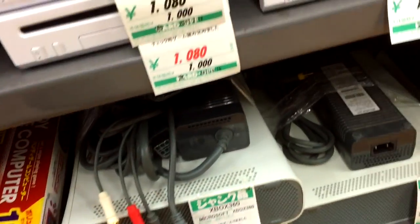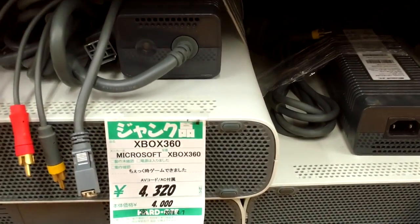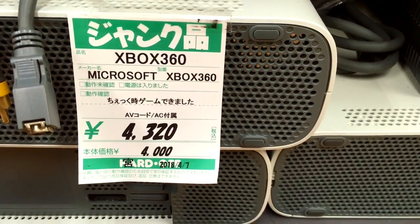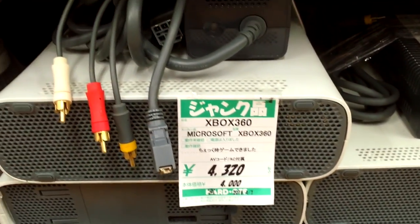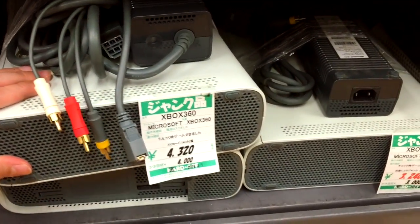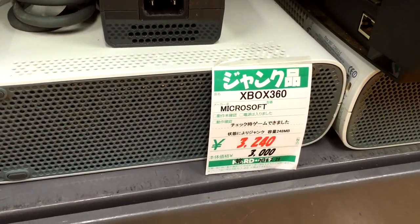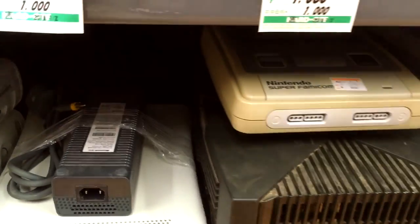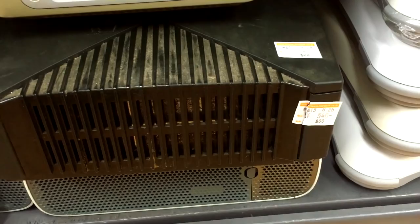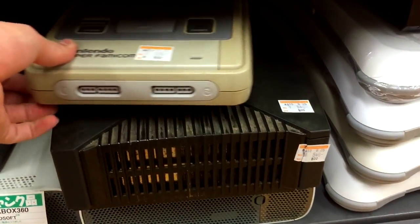Here we have some loose Xbox 360s. What's the problem with these? Let's see, that says it works. It might just be because it's dirty. A lot of the times things get thrown in the junk section just because they're dirty, they're dusty, they've got things that would take more than a couple minutes to clean, so the staff just throws them back here. Like, look at this dusty, dirty OG Xbox. Yeah.